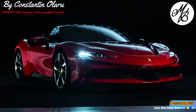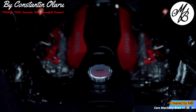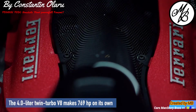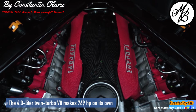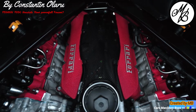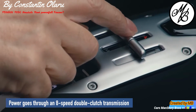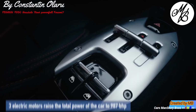And it is. Most of the SF90's motivation is provided by a spruced up version of Ferrari's award-winning modular V8 engine. In this application, the twin-turbo unit displaces 4 liters, upped from 3.9 liters, and makes 769 horsepower and 590 pound-feet of torque, or exactly 800 Nm. The transmission is an 8-speed double clutch, but the engine doesn't power the car on its own, instead relying on the aid of 3 additional electric motors.